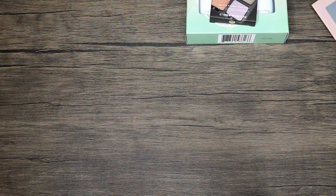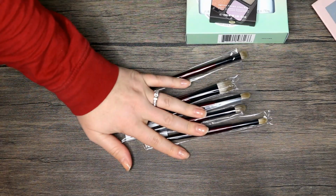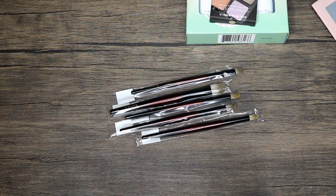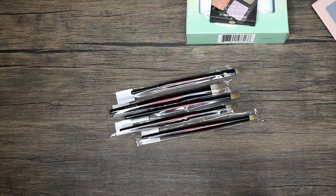And then the thing I am absolutely most excited about, obviously, were these Sonia G brushes. These came in a set. It was the Fusion Eye series for $145. Overall, the grand total full price for all of the items in my box would have been $376. I paid $175. That's about a $200 surplus.